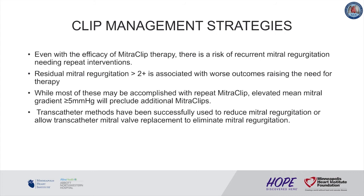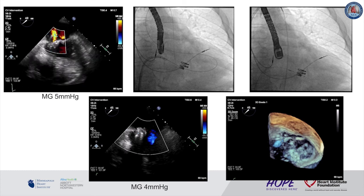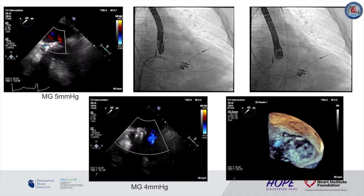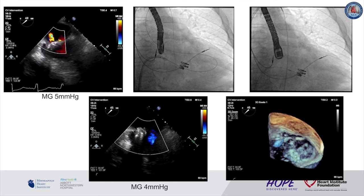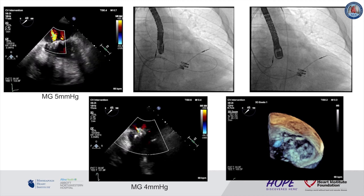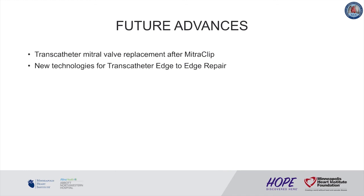And other transcatheter methods have been devised to be used in conjunction with patients who have pre-existing clips to address this recurrent mitral valve disease. So this is an example of a patient who had recurrent mitral regurgitation despite having clips. This was then treated with a plug that was placed in between clips, effectively reducing the mitral valve regurgitation without significantly impacting the gradients. The other advances are for transcatheter mitral valve replacement after mitral clips and newer technologies for edge-to-edge repair.